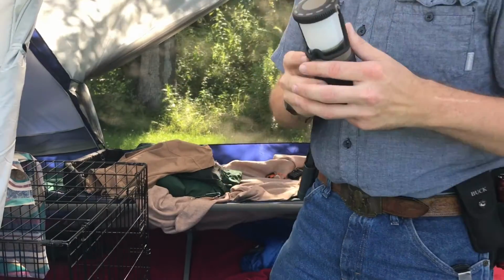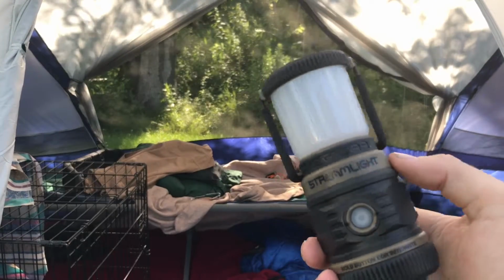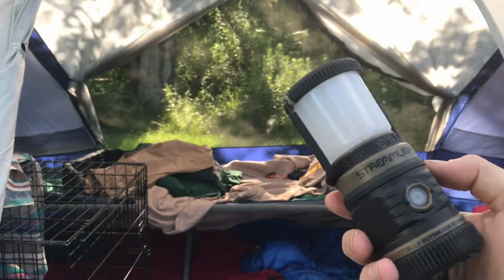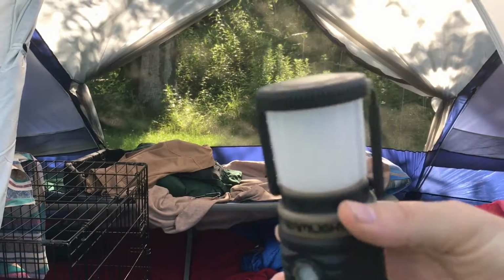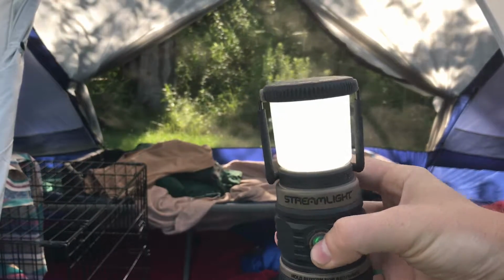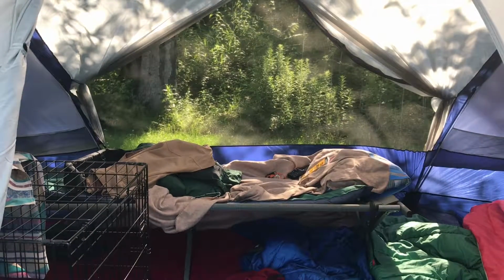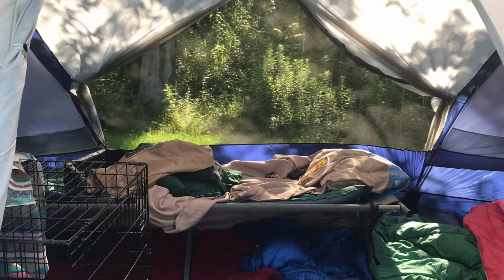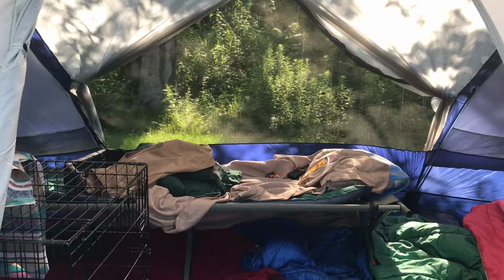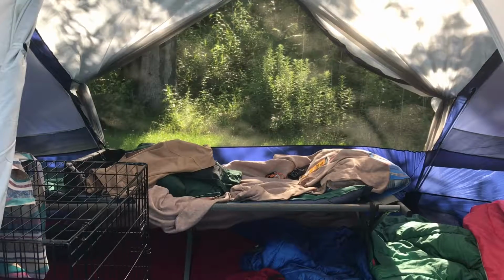These guys right here. This is a Streamlight Siege AA lantern. It's not very big, and of course it's daylight, so it's not going to really do any justice, but they're extremely bright. We got a couple of those hanging up. We've got several of those in our kit. They're nice, they're small, they're waterproof, they're pretty indestructible. Streamlight makes really good stuff.